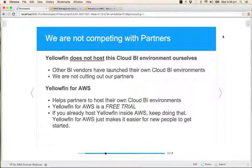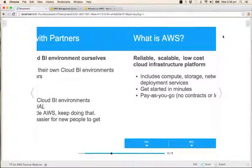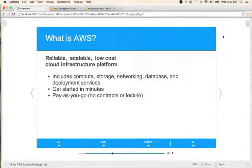And finally, I do want to emphasize that if you are already using Yellowfin inside of AWS yourselves and are up and running, then this is not a replacement for what you are doing. So definitely keep doing what you are doing there. Yellowfin for AWS is still the exact same Yellowfin you are using today. All we're really doing is making it easier for new people to get started. Ultimately, we don't care if you're using Yellowfin for AWS or just Yellowfin, so long as you're using us. What we're about to take you through is exactly how Yellowfin for AWS works, with a demonstration.